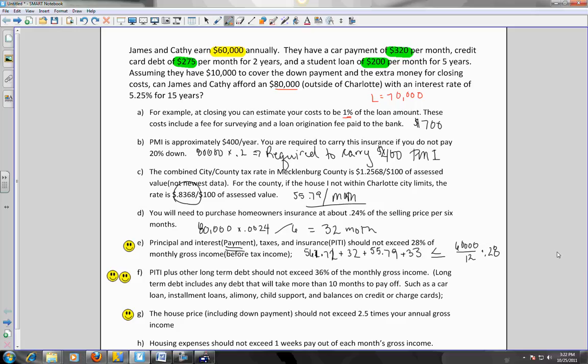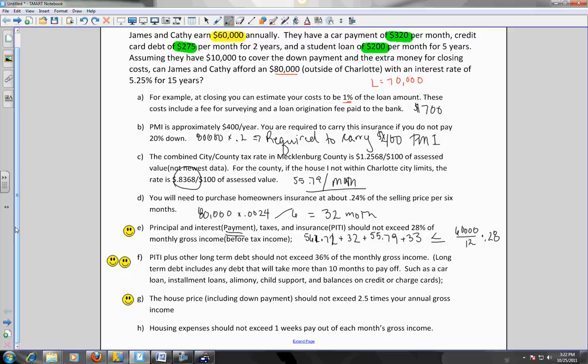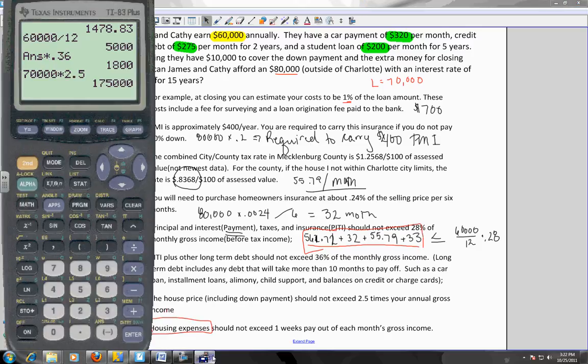And housing expenses should not exceed 1 week's payout of each monthly gross. And I know that we talked about this in class, there was a little bit of a mix-up with one of them because I messed up a number. But basically, what you're looking for is what you're going to pay out a month. These housing expenses, not your long-term debt, just those housing expenses, should not exceed 1 week pay out of the monthly gross.